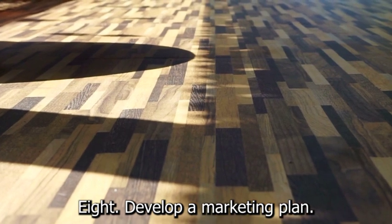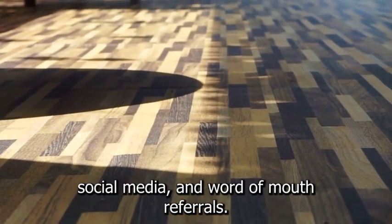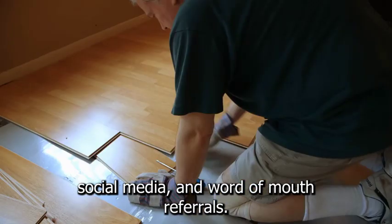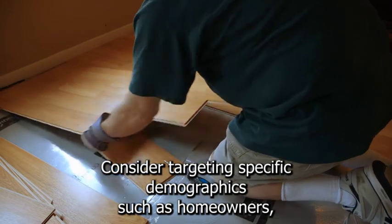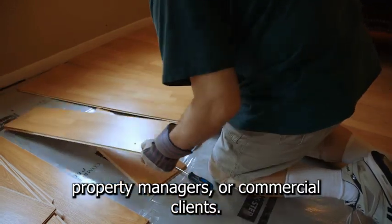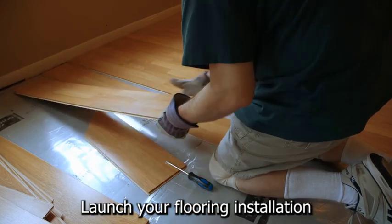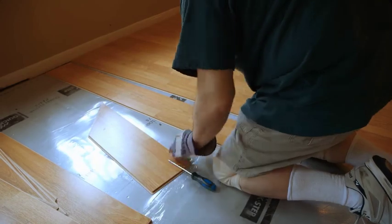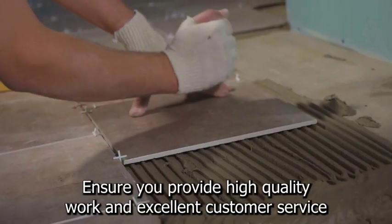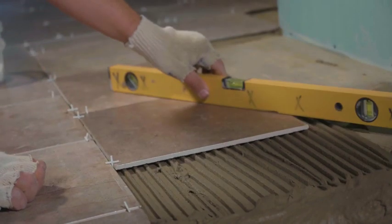8. Develop a marketing plan. Create a marketing plan that includes advertising, promotions, social media, and word-of-mouth referrals. Consider targeting specific demographics, such as homeowners, property managers, or commercial clients. 9. Launch your business. Launch your flooring installation business and begin offering your services to potential clients. Ensure you provide high-quality work and excellent customer service to generate positive reviews and referrals.